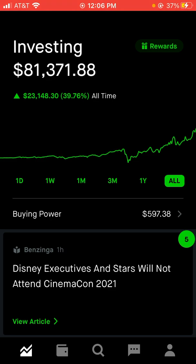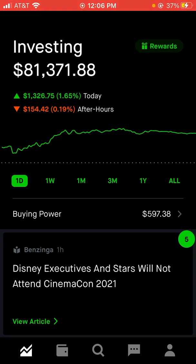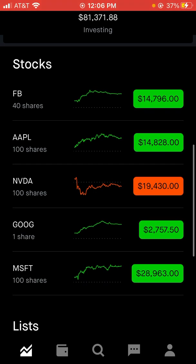Let's take a look at the all-time chart. The all-time chart shows that I'm up 39%, so $23,148. Like I said, I'm really excited about how the portfolio has grown. I'm almost there. I just need to keep doing what I'm doing. I need to just keep focusing on me. But we're going to take a look at the strategies and the stocks that I have built for the portfolio.